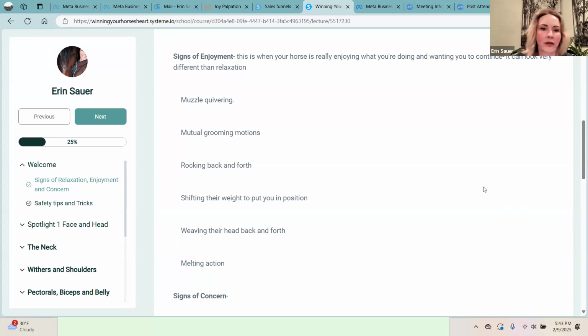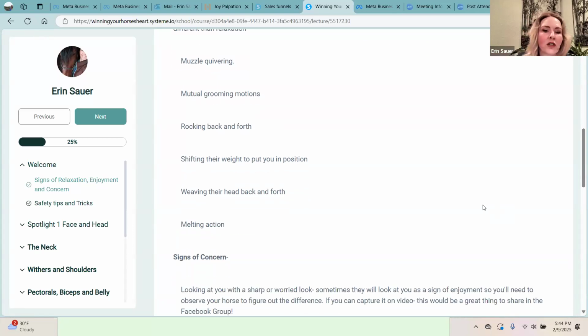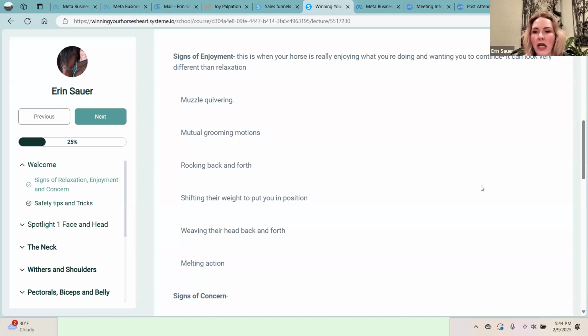Rocking back and forth, that's enjoyment. They always remind me of the Muppets when the Muppets sing to songs, because their hair kind of goes with it. All right, so that's enjoyment. Shifting their weight into you or putting you into a position, that's enjoyment. They're telling you, I want it here, I like it here, do it this way. Weaving their head back and forth, they enjoy that. And then melting, kind of a melting action. So they just kind of, oh. Okay, so enjoyment does not necessarily mean tension, and it doesn't necessarily mean release, but we like to know areas of enjoyment.